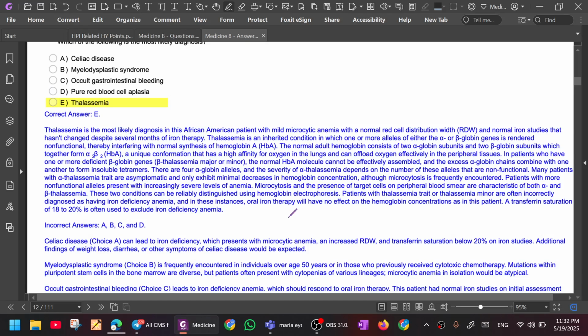These two conditions can be reliably distinguished using hemoglobin electrophoresis. Patients with thalassemia trait and thalassemia minor are often incorrectly diagnosed as having iron deficiency anemia, and in these instances, oral iron therapy will have no effect on the hemoglobin concentration. Transferrin saturation of 18 to 20% is often used to exclude iron deficiency anemia.